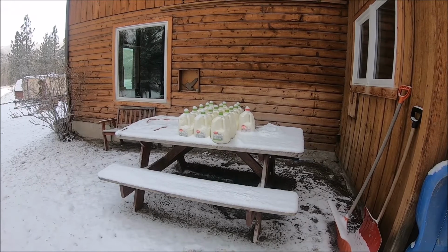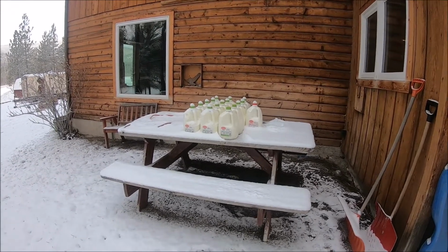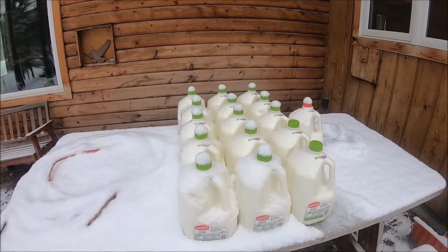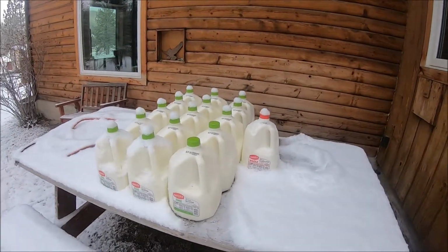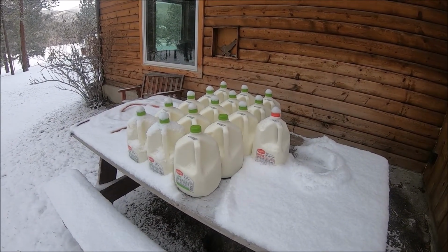Well, the coronavirus brought us another thing. We got lots and lots of milk. There was actually 4 more gallons out here earlier, but we have started processing the milk. We're canning it so it can last longer.